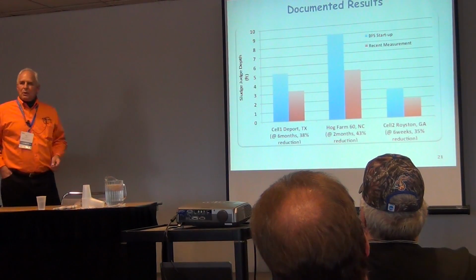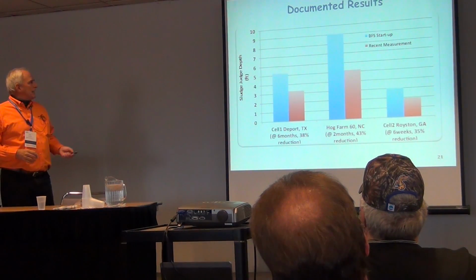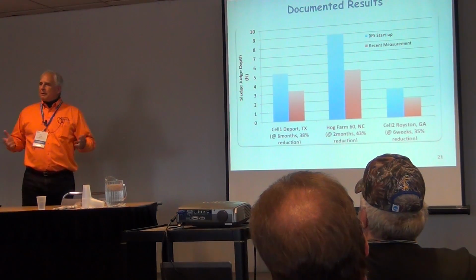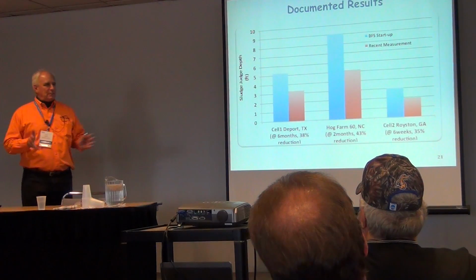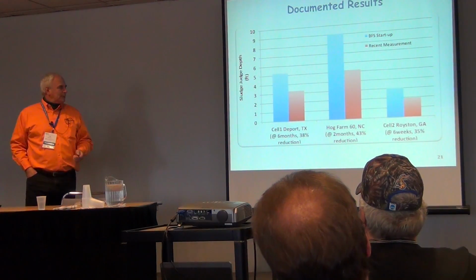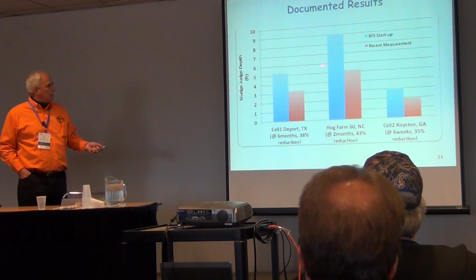This is a hog farm in North Carolina with 5,500 sows. And this is bad, they had 9 feet of sludge here. But in just the first couple of months, we had a 43% reduction in sludge. And hog sludge is the easiest sludge we've found to digest. Now, that's not what all the people say, but it is. It's very much like human waste. But once you get it started, the granules cook it away.